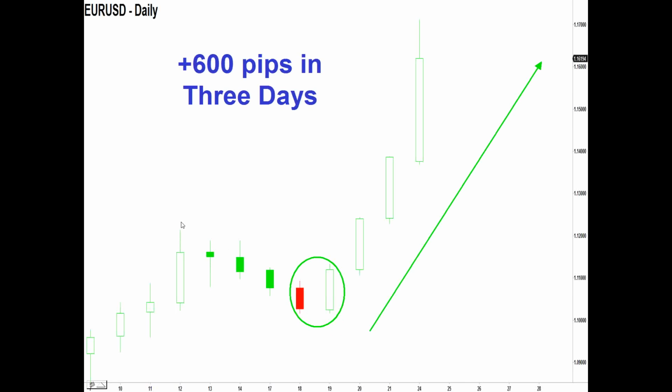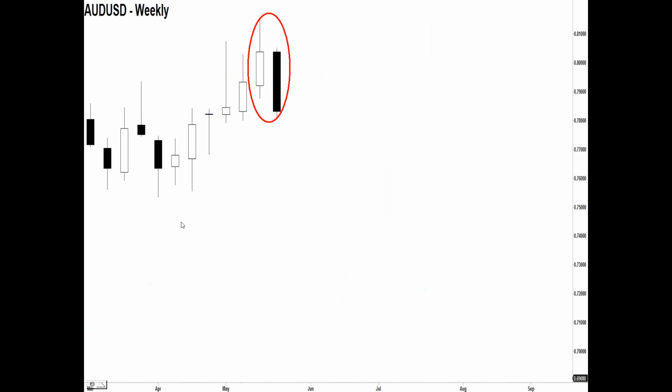Not a bad trade. Let's go to a different time frame, a weekly chart of the Australian dollar, going back to last June. We have a bearish engulfing pattern. Once again, it kind of fits conventional wisdom. We're rallying, and we have some kind of a top here. So most people would say this is a valid setup, but remember, we don't trust conventional wisdom.